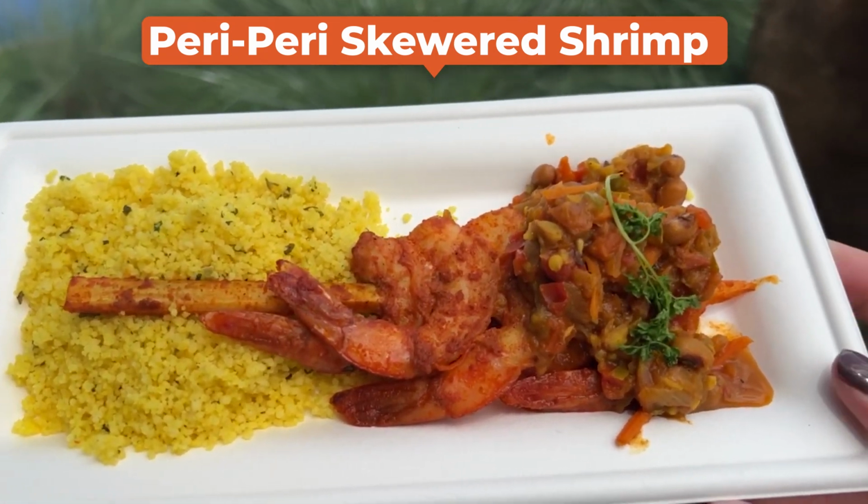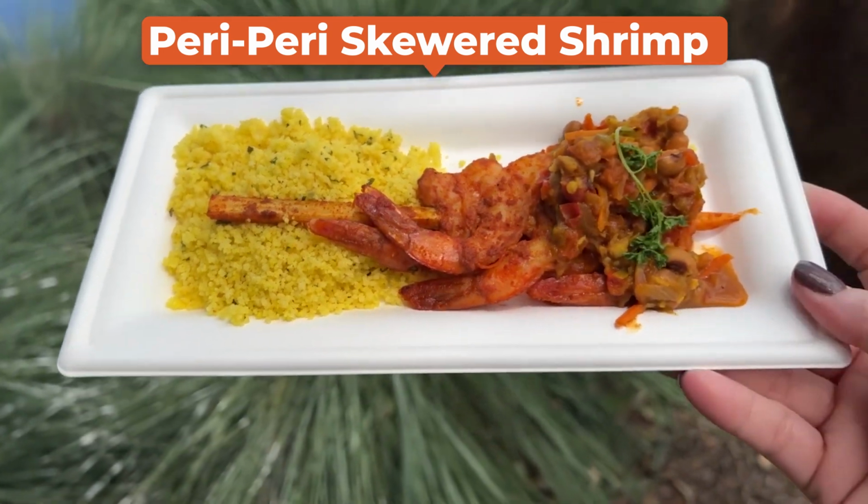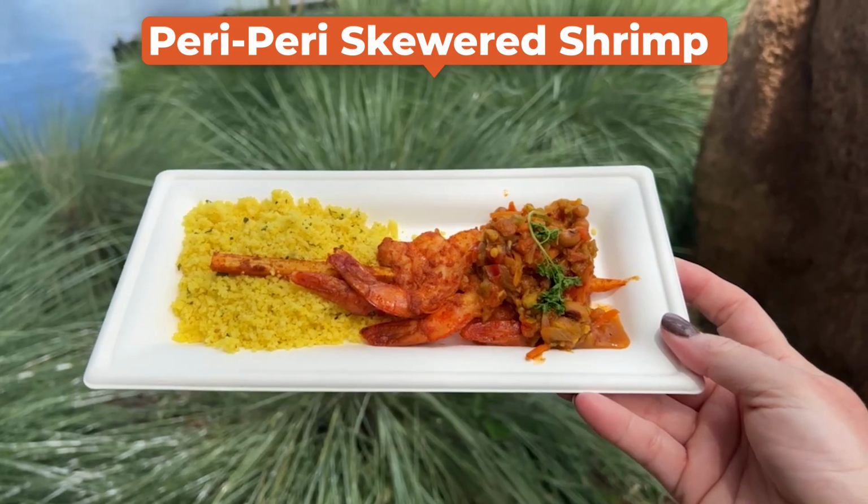It's a huge serving for the price, and it's great. It has a little bit of spice, but not too spicy. Good flavors, so highly recommend it. And that's what we would pick for this booth.